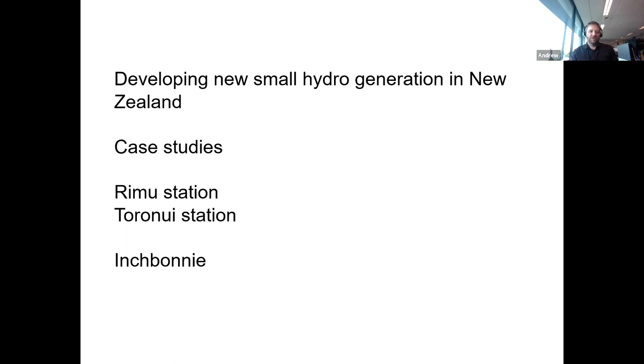So this probably follows on from our last presentation around the schemes of Pioneer, following in the small hydro basis, which is more what's been developed in New Zealand recently. And I'm sure in the new year, we'll start looking at some bigger stuff, maybe overseas.